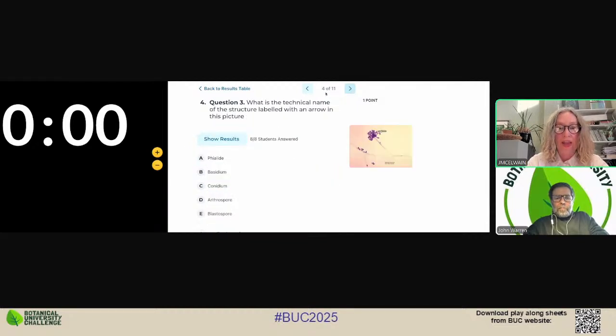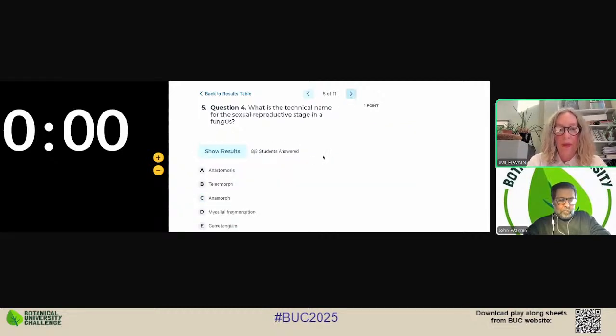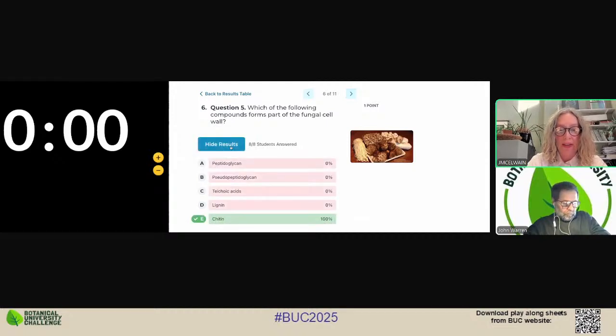Question 3, what is the technical name of the structure labeled with an arrow in this picture? And the answer is conidium. Question 4, what is the technical name for the sexual reproductive stage in a fungus? And the answer is teleomorph. Question 5, which of the following compounds form part of the fungal cell wall? And the answer is chitin.